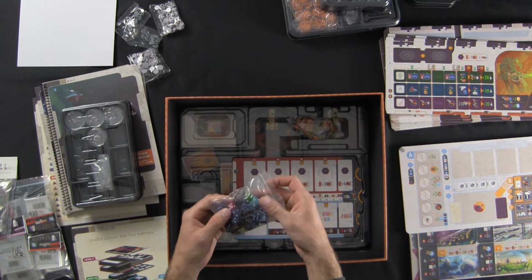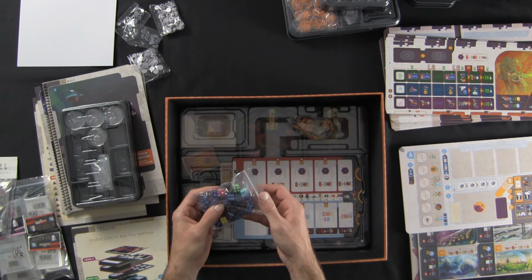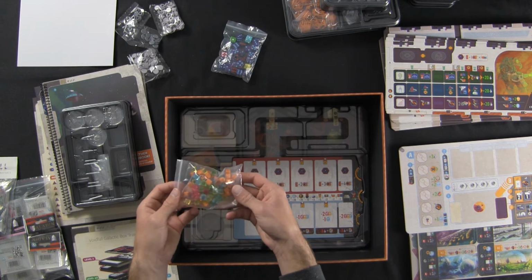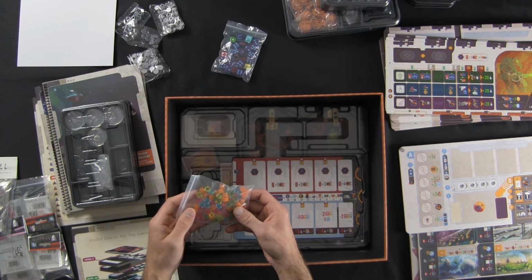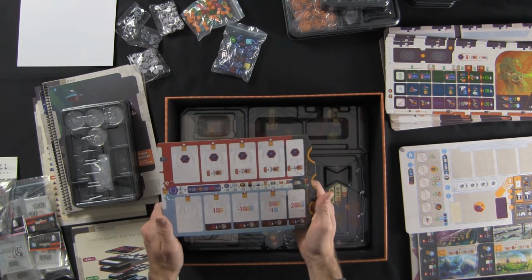The population dice are a little smaller than I thought they were, which is not a problem. I just thought they were bigger. Fleet power cubes for the players and for the Voidborn. I'll have to separate those out. Okay. The crisis board.